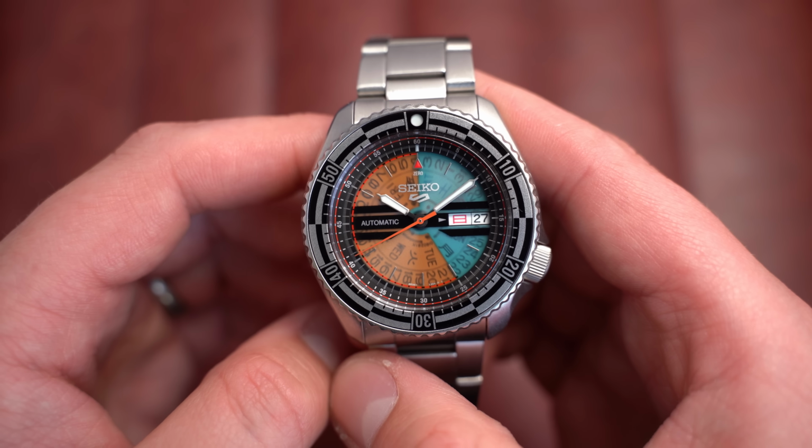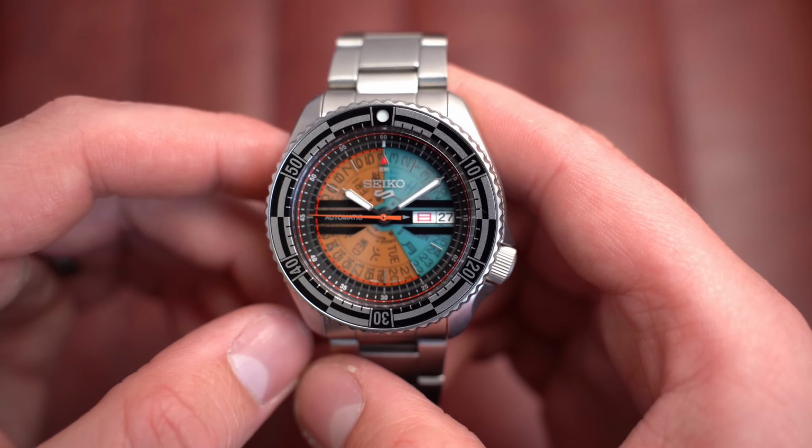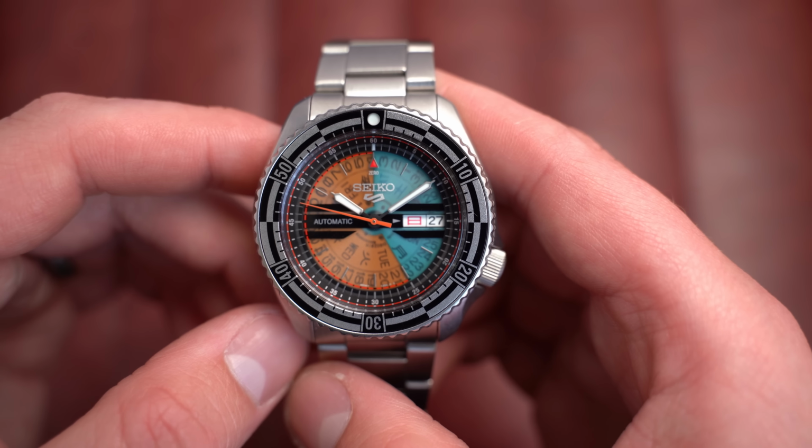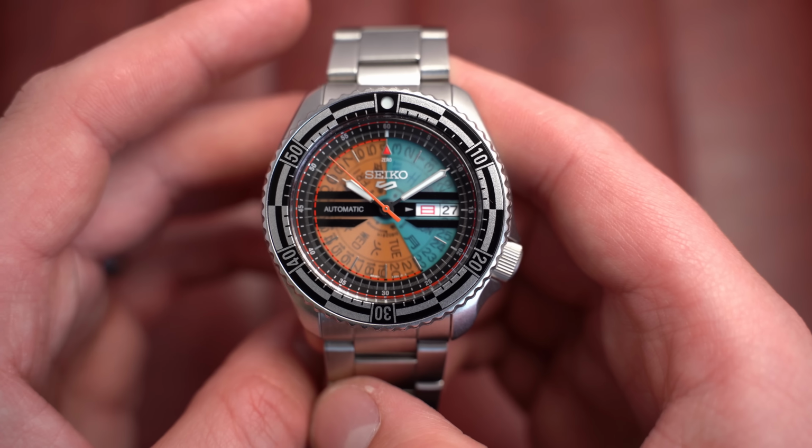This one's from September 2022 with its full box and paperwork, which is really cool. It comes with a nice design and little poster in there as well. So this gives you a lot more than just the watch, and the watch is already fantastic. But let's show it on wrist and talk dimensions.